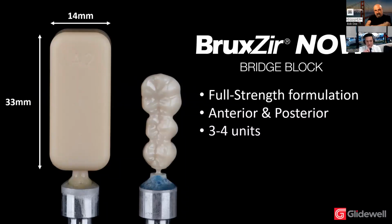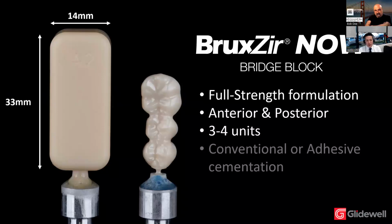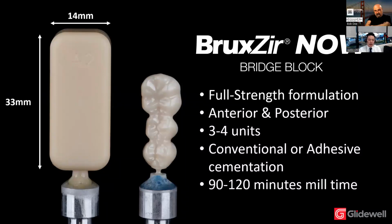And so you can see we're at that 3 unit for that image on the left. You can see we can safely fit 1 more unit into that block. As far as delivery, you can use the same approach, conventional or adhesive cementation, and these take about 90 to 120 minutes to mill out, and all using a single burr. It really is pretty incredible.